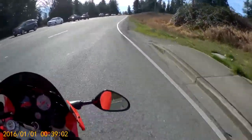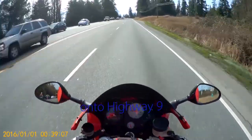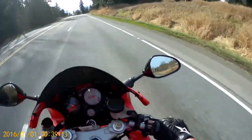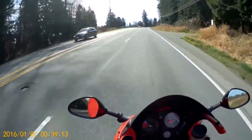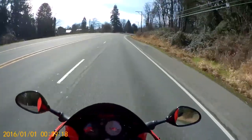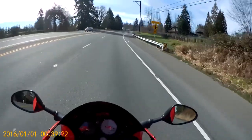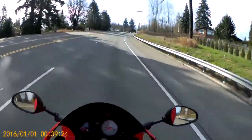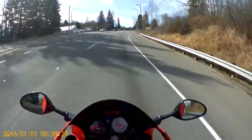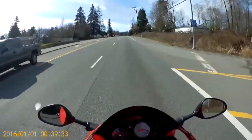Okay, this is Highway 9. Kind of a slow corner there. Still not sure. This was a nice day, but during the winter, you never know what you're going to hit on the roads. Could be an excess of sand, wet leaves, black ice, other hazards. So I tend to be a bit cautious until I know what's going on.